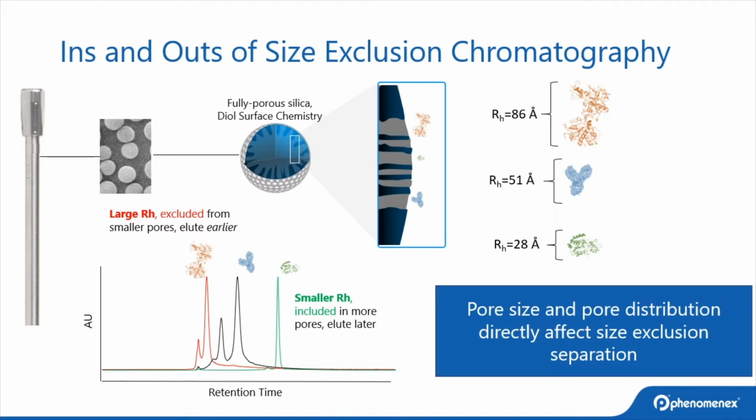molecular weight may not be representative of its behavior by size exclusion. So as a review, the SEC mechanism is as follows. Analytes are either included or excluded from pores, and this will determine their elution order. So thyroglobulin, which has an RH of 86 angstrom, will elute earlier than IgG, which has a 51 angstrom RH. This is because thyroglobulin will be excluded from the smaller pores, thus earlier retention time or smaller elution volume. Smaller analytes ingress and egress into and out of pores, so they will elute later.